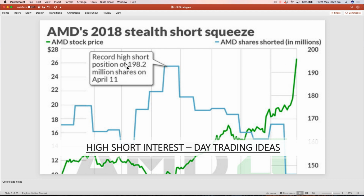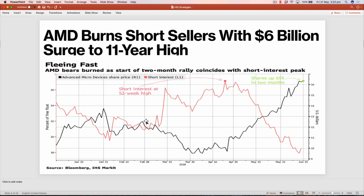AMD is a good example of how this short squeeze or high short interest strategy would work. So AMD, have a look at this. It had record high short interest at one point of 198.2 million shares. As a stock moves higher, the black line representing the stock price, people that have shorted the stock, represented by this red line, which reached a 52-week high here, were forced to buy to cover the shares that they had shorted as the price started to go up. Remember, you sell first and you buy back later.